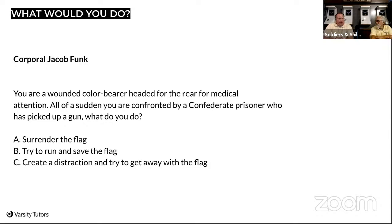All of a sudden, you are confronted by a Confederate prisoner who has picked up a gun. What would you do? So now you're in a situation where it's complete chaos. A man that was a prisoner is now let go because there's nobody left to guard him, and he's picked up a gun, and he's confronted you with your flag. What do you do? Do you, letter A, surrender the flag?